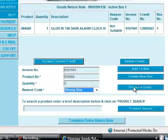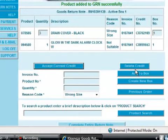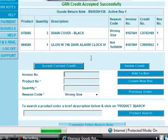And what we're going to do now is add those to the box that I've got in the garage. I'm going to make sure that you can physically fit those products into the same box as the other things. So my 3 drain covers are now appearing up here alongside my glow in the dark alarm clock, and now let's accept that current credit. A little pop-up box there with a couple of reminders on it. We'll just click OK on that, and that's it. The goods return note credit has been accepted successfully, and within 24 hours those drain covers will be credited back onto our account.